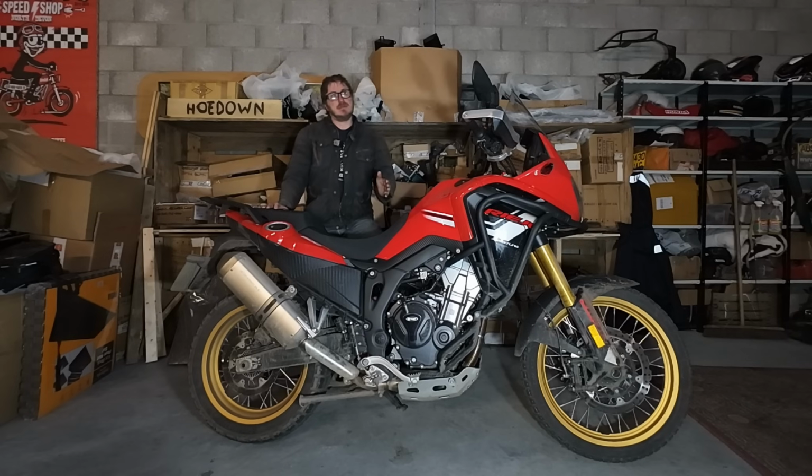So, which way are you going? Are you going to go on trails? Then I'd go for the CF Moto, because it still tours really well on the road, but it'll also trail ride really well. This tours really well on the road, and I think you could do some trails on it, but there is a weight here.